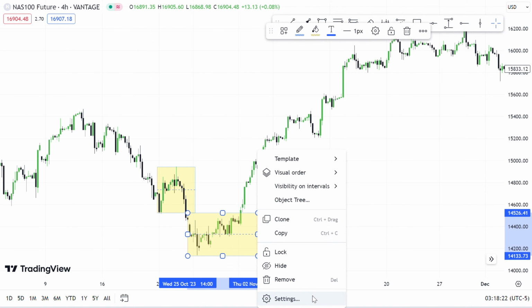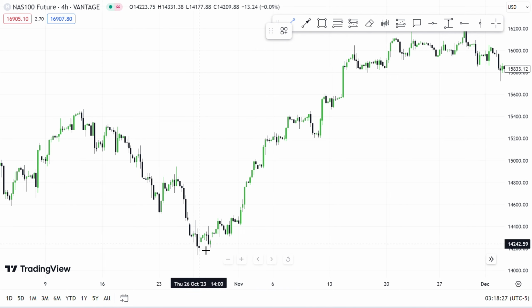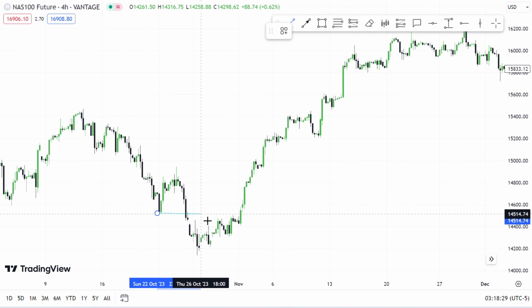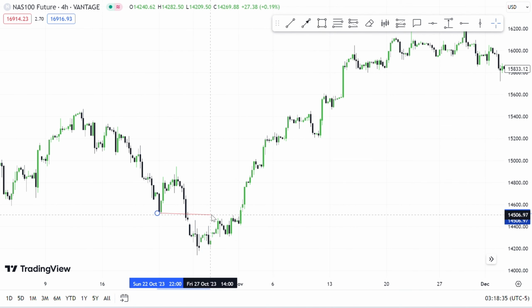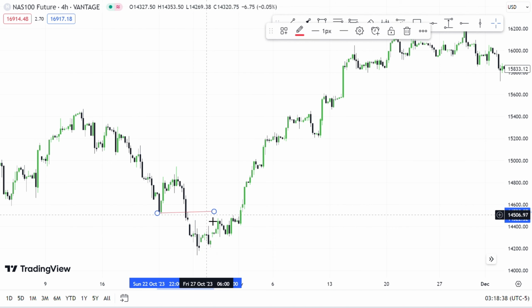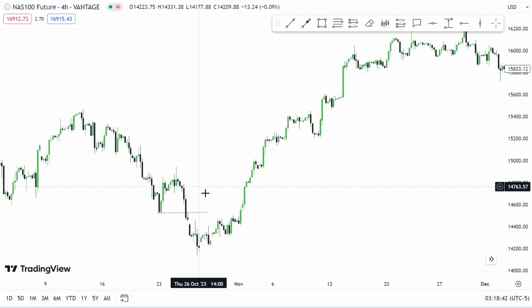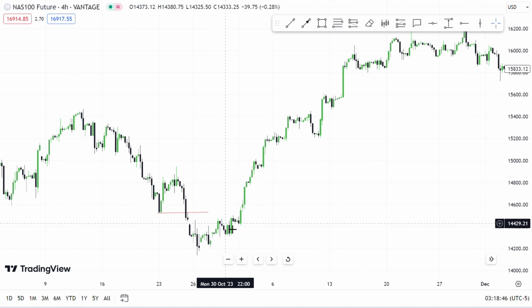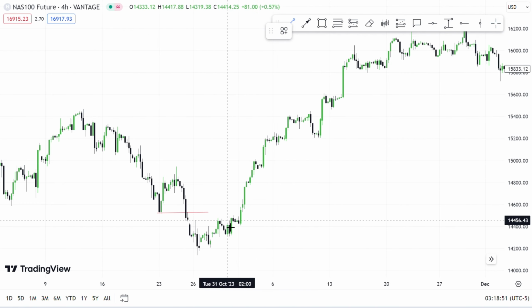So, what had happened here was that, okay, we had a low right here. Sorry that it's not straight, I'm just avoiding the recording stopping here. But anyway, this low was taken. After that low has been taken, what happens? The market ranges as it manipulates people right here. Then our market maker buy model confirmation starts here, right?